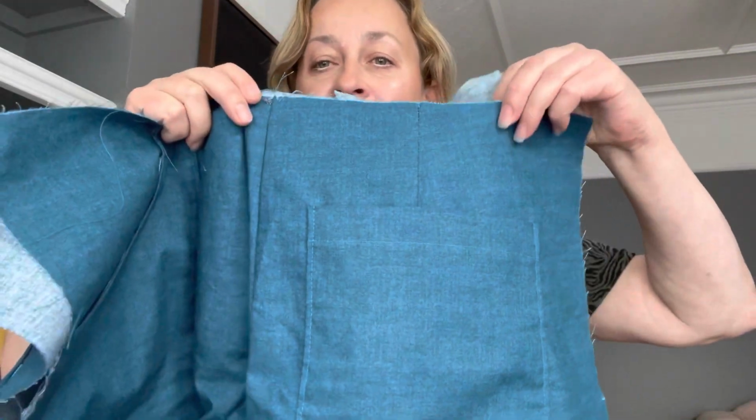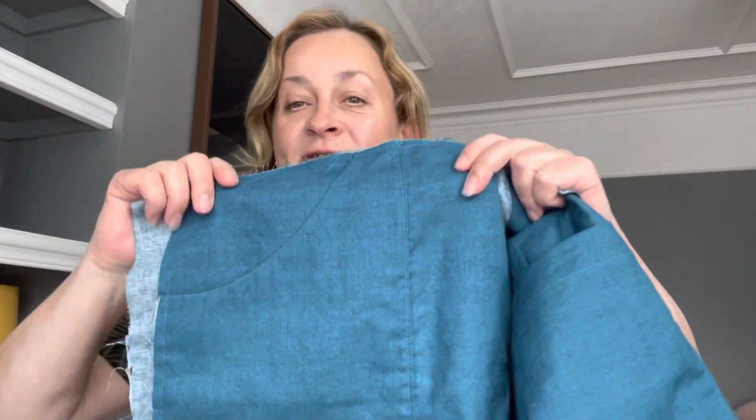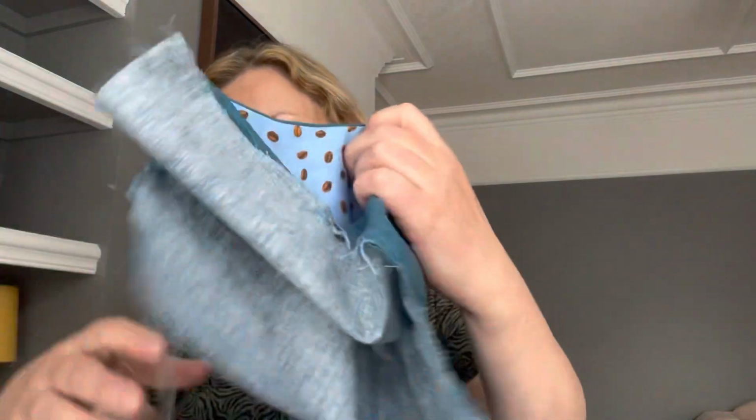You can kind of see, there's a back pocket, and there's a front piece, and I've started the work on the fly area. You can see that there. I'm actually at the point where I need to sew the buttonholes.